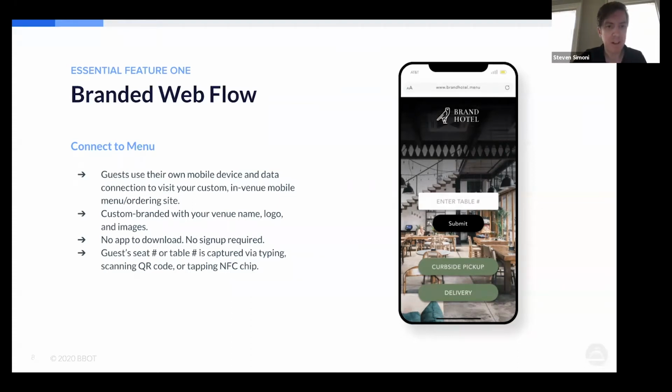They really spend a lot of time on the fonts, the kerning, the colors. And so you want the digital experience to be similar to that, because that gives the guest added trust when they're about to order on their phone in the venue, which is something that typically they haven't done that many times before. So you want it to feel very branded.